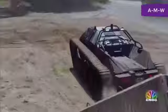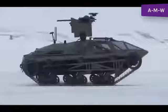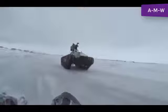Ripsaw was something that none of us had ever seen before. So in the testing phase, we tried to break it. Action! See what we can do, but we really couldn't break this thing. It was indestructible.